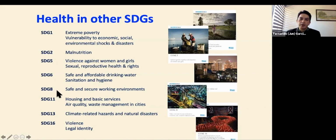SDG number 8 talks about a safe and secure working environment. SDG number 11, housing and basic services. SDG number 13 talks about climate-related hazards and natural disasters. And we can also see the health-related aspect under SDG number 16 because it talks about violence and legal identity. So we can see here the interconnections of health and the other sustainable development goals.